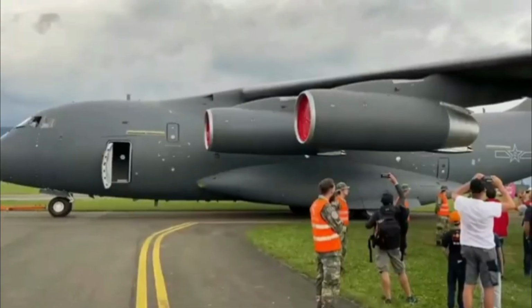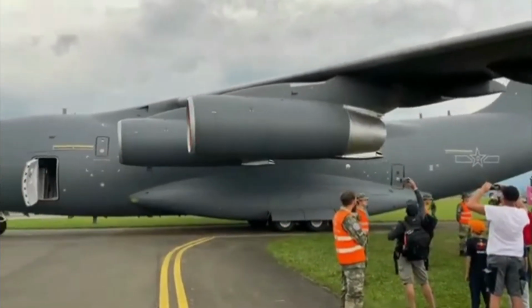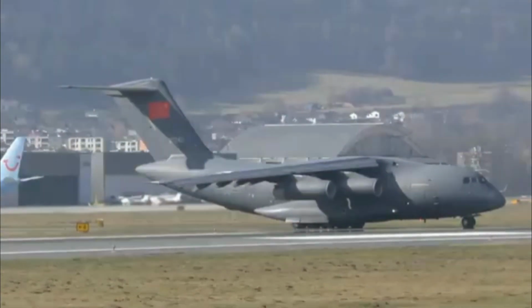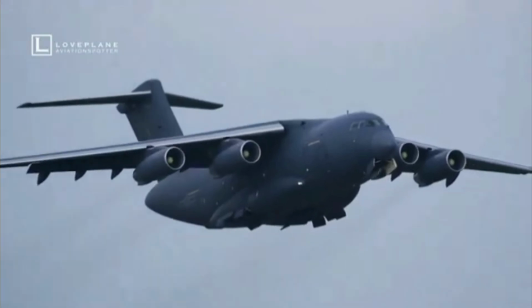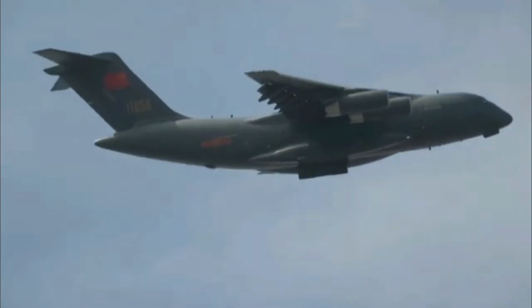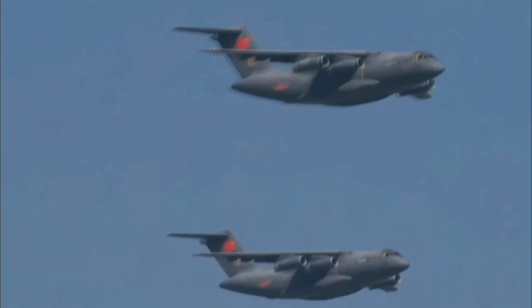The Y-20 Kunpeng is a military transport aircraft developed by the Shaanxi Aircraft Industrial Corporation for the People's Republic of China. It first flew on January 26, 2013, and entered service with the People's Liberation Army Air Force on July 6, 2016. As of October 30, 2023, over 58 Y-20s have been built.